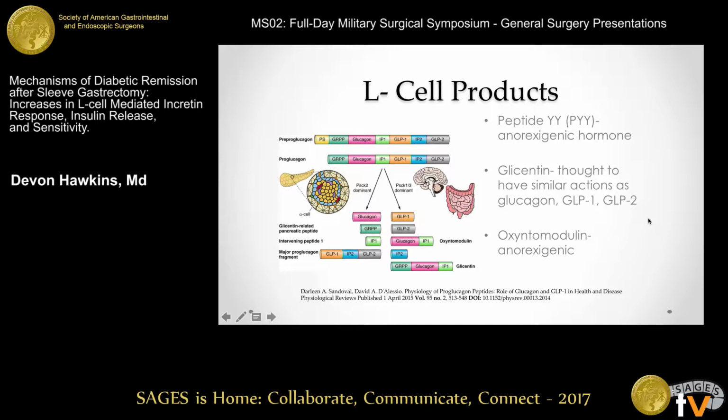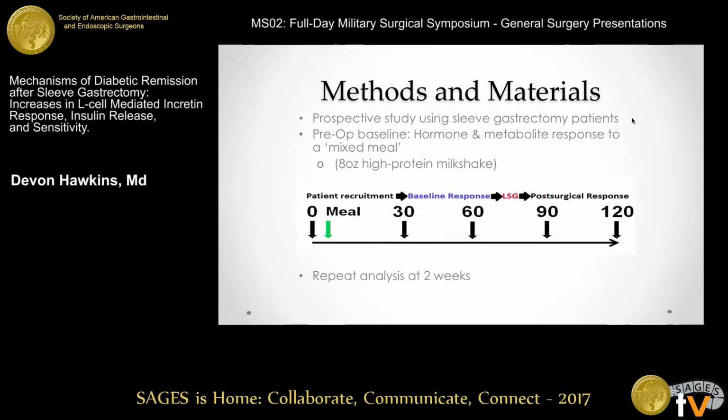And what do the hormones do? So L cells, again, produce peptide YY, an anorexigenic hormone. Glicentin is thought to have similar actions as glucagon, GLP-1, as well as GLP-2. And oxyntomodulin is also an anorexigenic hormone that is not as well understood. And so these things are thought to not only contribute to the weight loss after sleeve gastrectomy or any sort of bariatric surgery, it's also thought that these peptide hormones have a relationship with diabetes remission postoperatively.